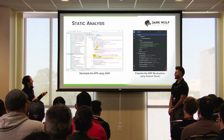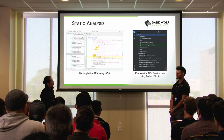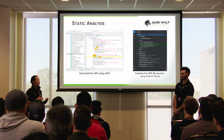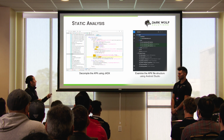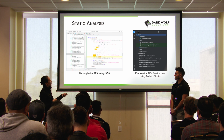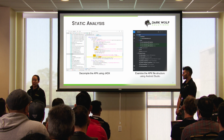We can also export this project as a Gradle project and import it into Android Studio in order to examine the file structure in a more, we'll say, robust IDE. And so here we can see that we have our Android manifest, our Java packages, its resources, as well as the Gradle scripts that were used to build the APK.